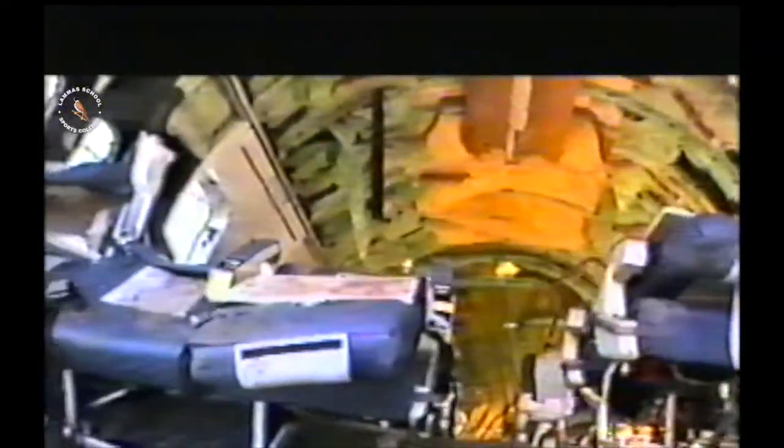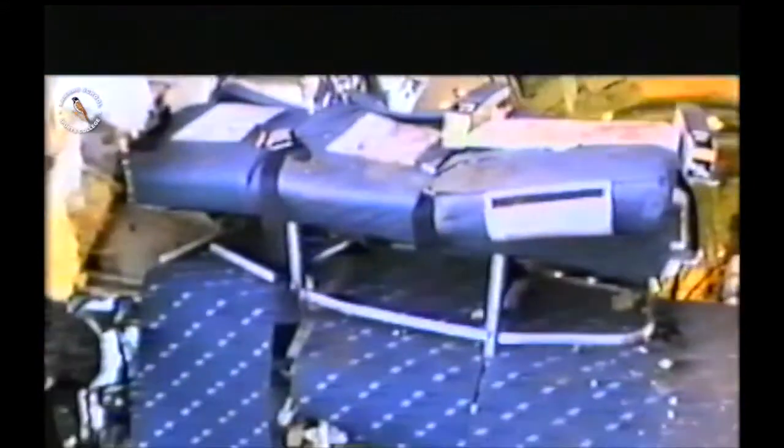Many of the seats had come off their mountings. I recall that many of the seats from behind had actually come flying up to the front of the plane with the passengers in them. There were seats upside down, there were seats under the floor, there were seats in the ceiling, it was just utter mayhem inside that cabin.